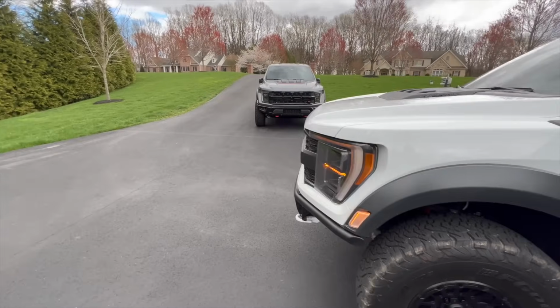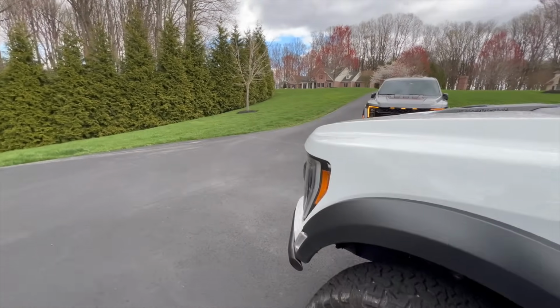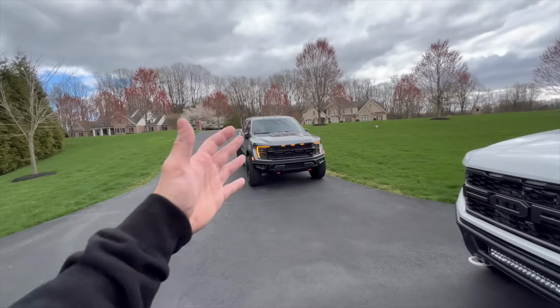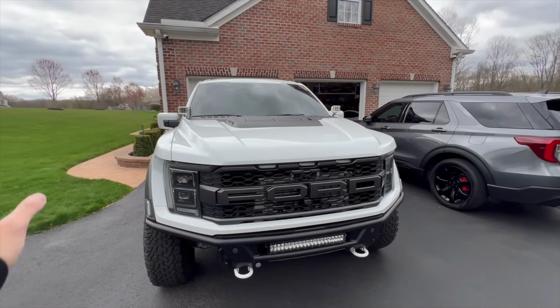And I'm going to have to say yes, in my opinion, with the Raptor R sitting right over there in my driveway. And y'all might be calling me crazy, saying, how do you think a regular EcoBoost Raptor is better than the Raptor R? Well, I'm going to tell you a few things when we get in the truck and discuss it. But I did do some upgrading on my Raptor, and it is running and performing better than ever.